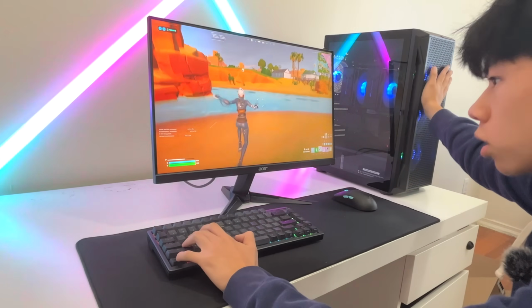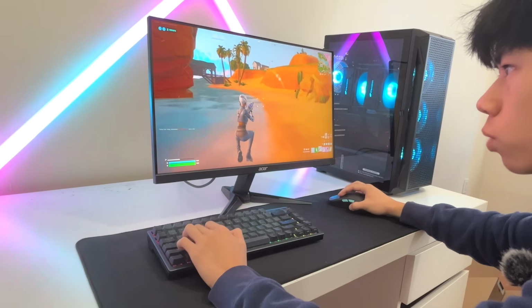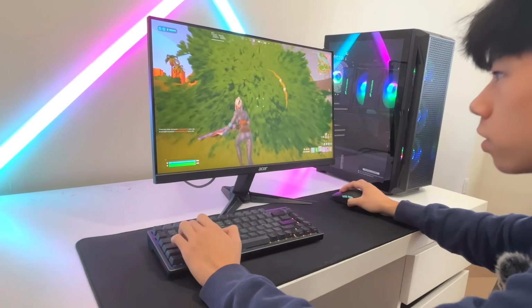Once again, the PC isn't overheating, which is pretty surprising coming from an STG Arbron gaming PC. They usually would overheat before I even get to an actual game. They start overheating by the time I'm in creative or something.